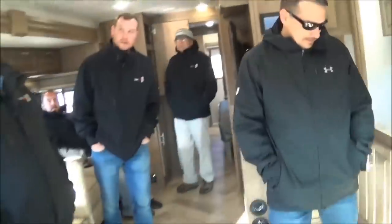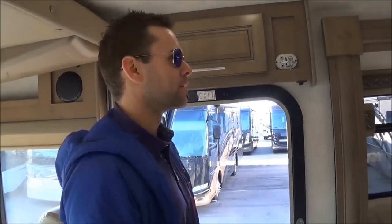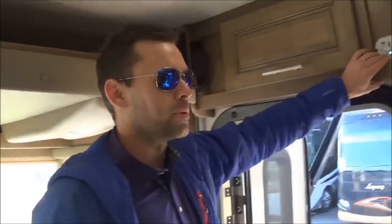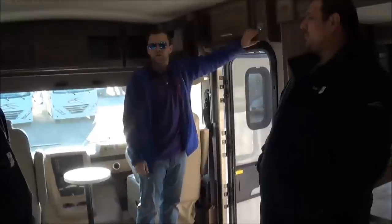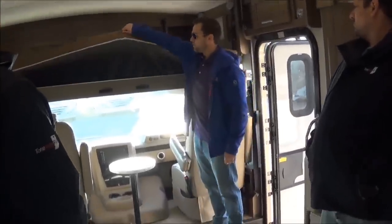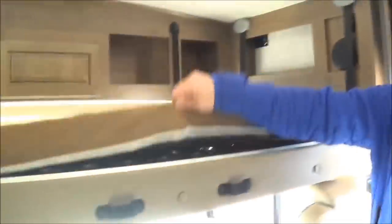All electric beds. Actually, I'm doing roughly 50-50 because some people still like the other bed. The manual bed is not power. However, this power bed is a 700-pound weight limit. It also has a box spring. A lot of these overhead bunks don't have a box spring. What's nice about this bed is underneath, you can see how this is made like a normal bed. It's not just a mattress sitting on top of a piece of wood.